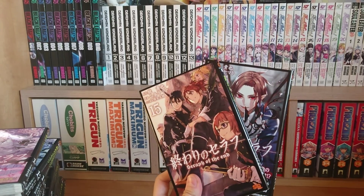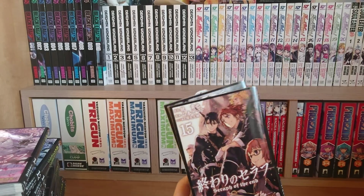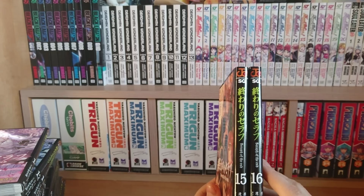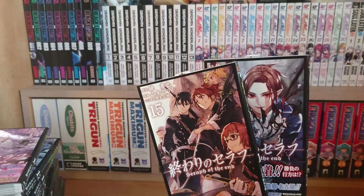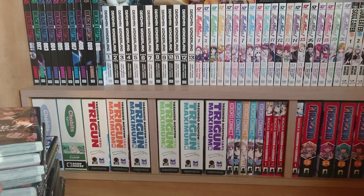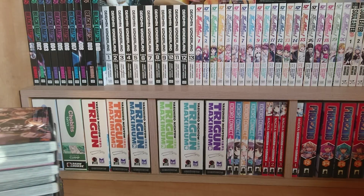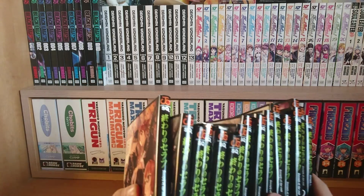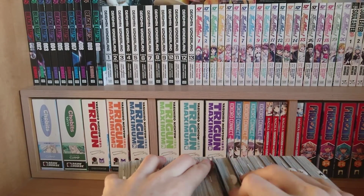This is also a Viz Media English physical release, so if you're interested, you can get it that way. I think the Japanese looks really nice, like on the spine. And yeah, very interesting series, very interesting world it's set in. I definitely feel like the execution could have been much better. But that being said, I'm glad I read it.